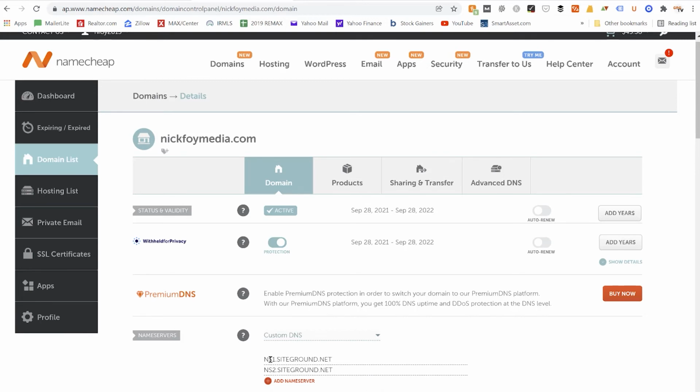So on Siteground, they had the one called ns1.siteground.net that I copied and pasted, and then ns2.siteground.net. So this allows Siteground and Namecheap to communicate with each other so that they're connected now, so that our domain name is hooked up to our Siteground account. And now anytime someone types in our website domain, then the domain's going to get loaded up to Siteground, and that's where Siteground then loads all the website files, and that's how your website comes up live on the internet. So the two work hand in hand together.